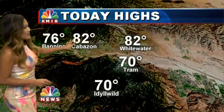Today's high temperatures, because of that building area of high pressure moving from the west towards the southland, we're looking at these type of numbers for the afternoon. 82 degrees in Palm Desert. It's going to be a warm one, guys. 82 degrees in Palm Springs as well. Rancho Mirage, 82. 81 in Desert Hot Springs. And through the pass, we're going to say Cabazon, right about 82 as well.